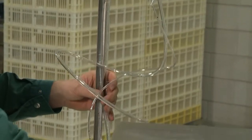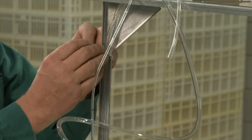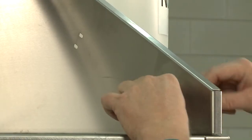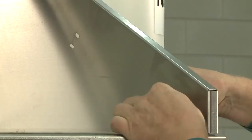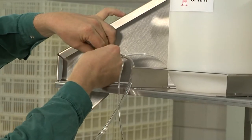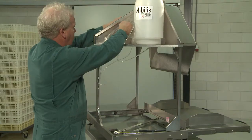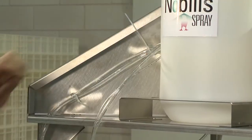Pull the drawer out of the device. Guide the tubes along the edge at the back side of the device as shown. The tubes have to be fed from underneath the drawer through the hole provided into the pillar at the back of Nobilis spray. Guide the tubes along the pillar and through the hole in the upper cover along the middle brace. To fix the tubes to the middle brace, it is recommended to fasten them, for example, with a cable tie.